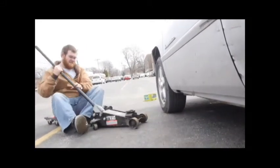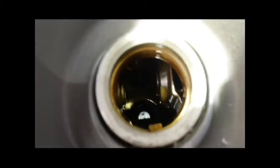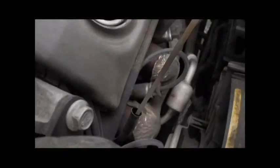After that, I take out the oil cap and I like to look into the motor, make sure there's no debris in there, make sure nothing's going to mess up my motor. I also like to take the dipstick out and check it just to see. And now it's time to start pouring the oil.